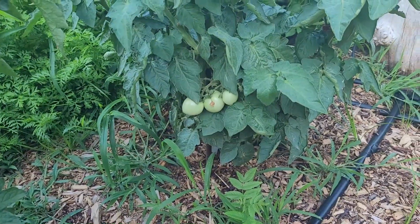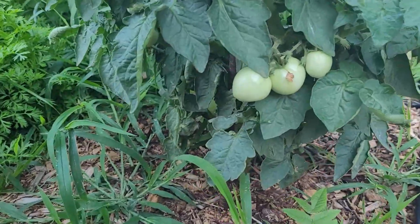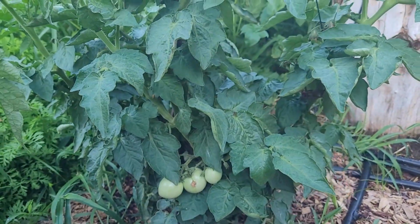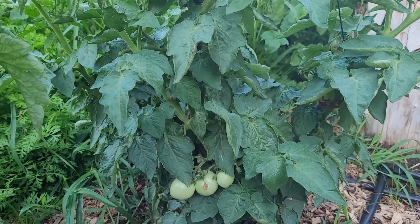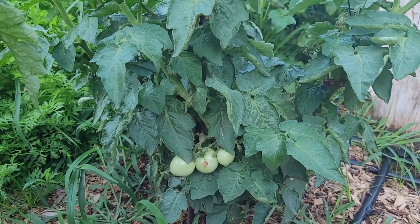This Bundaberg Rumball doesn't have as many tomatoes on it as the other one. There are some that you can't see down there though. But if I was going to save seeds on one of the two plants, it would be the other one because it's got more tomatoes.